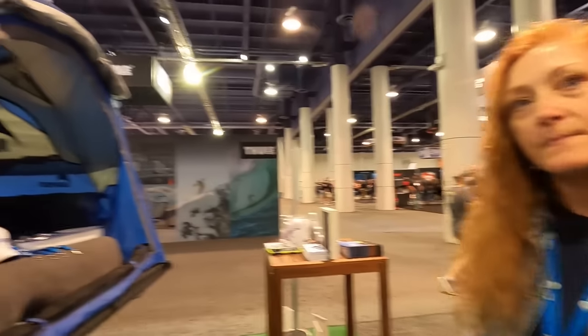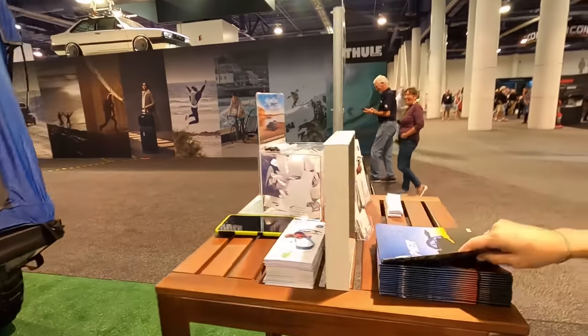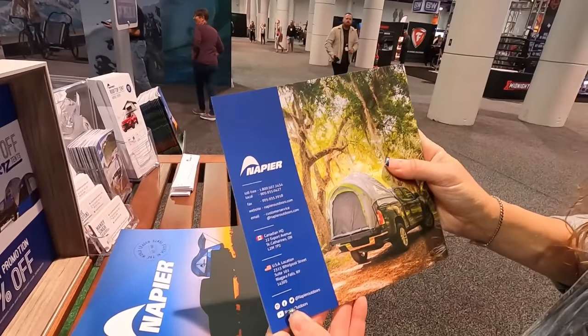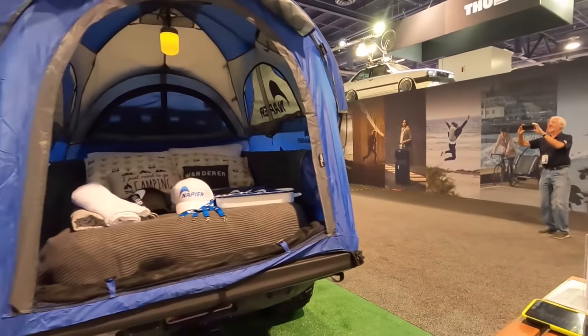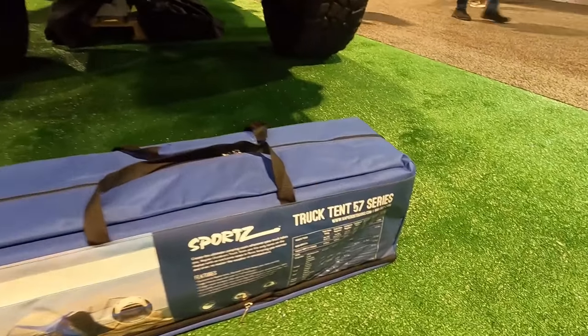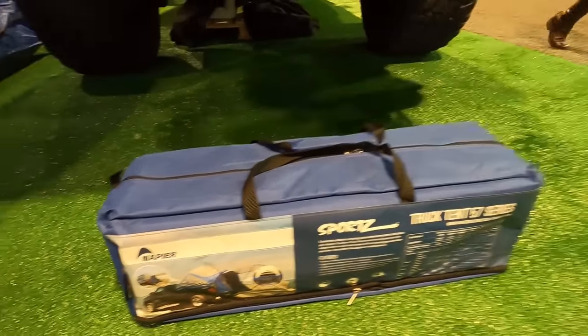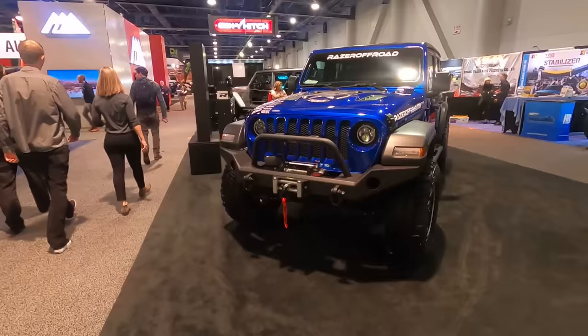Where can they go online to check this out? Napier? Is that what it's called? Napier. NapierOutdoors.com. All right, guys, if you want to check it out, NapierOutdoors.com. Which model is this one? This one is the 57 Series. 57 Series, guys, right here. Truck tent. There you have it. I guess you have to get your own mattress. Yep. Oh, your little air bed. All right, guys, we're out of here. Incredible stuff. This is why I want one of these trucks.